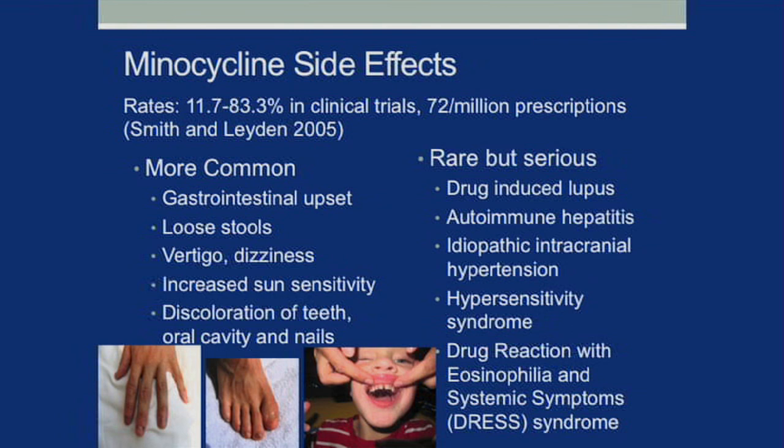Since minocycline's been around for a while, something that's on the market, we do know a lot about what to expect as far as side effects, and they can be quite common. So in many clinical trials, anywhere from 12 to 80% of people will have side effects. Most of them are mild, even though they're common. Things that include gastrointestinal upset, loose stools, dizziness or a sense of vertigo. Sun sensitivity is also a common side effect, so if anyone's taking this medication, it's important to protect yourself from the sun and use sunblock. And then a cosmetic side effect is graying or staining of the teeth as well as nails, which is undesirable, but just cosmetic.